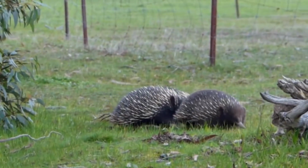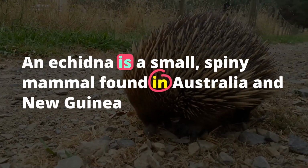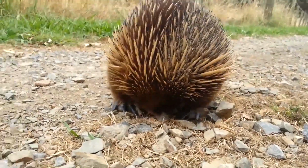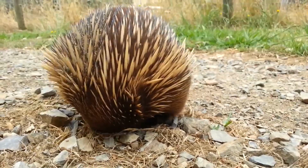These odd little mammals are the only species in their family and are found only in Australia and New Guinea. Echidnas are covered in spines, have a long snout, and lay eggs. These unusual animals are interesting to watch and even more fascinating to learn about.